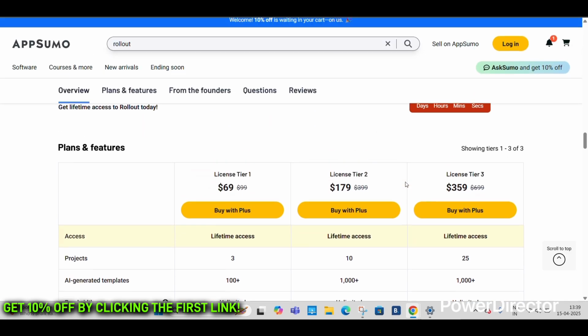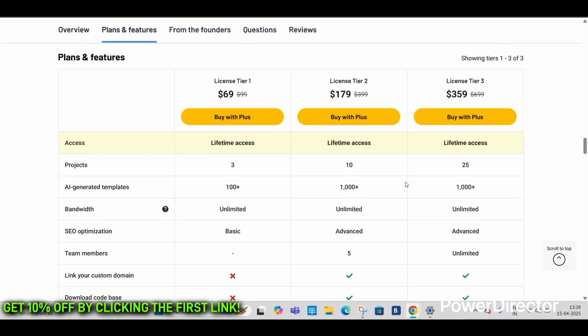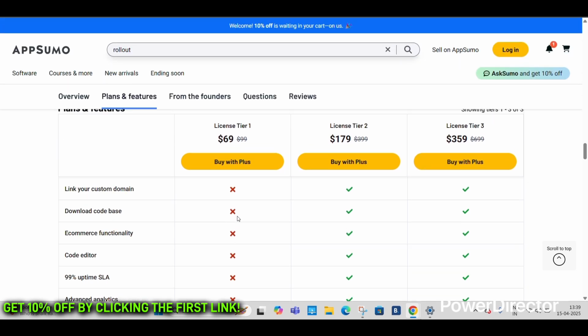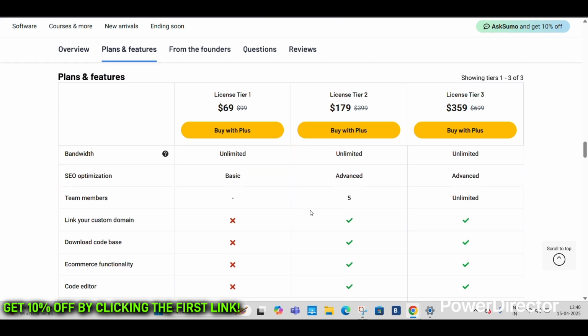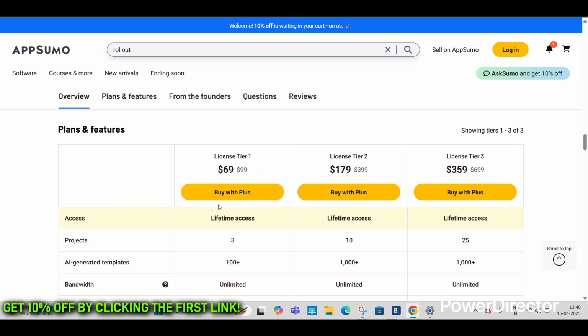So that's it for the features. Now let's look at the license tiers. It has a total of 3 license tiers, and if you look at the first one, there are not a lot of features. Its SEO optimization is basic, and the AI generated templates number only around 100. So I don't think license tier 1 is the go-to way, but if you are a beginner, I think the lifetime plan of license tier 1 is good enough.